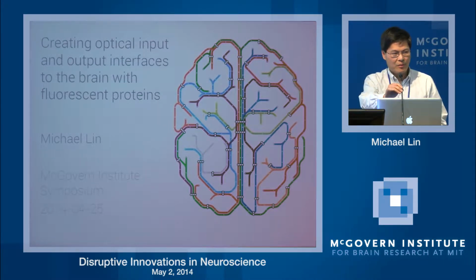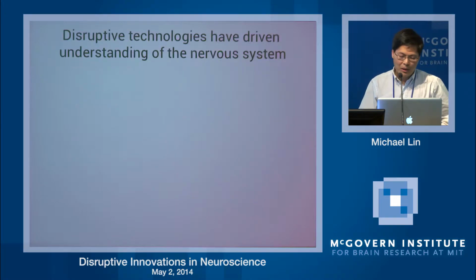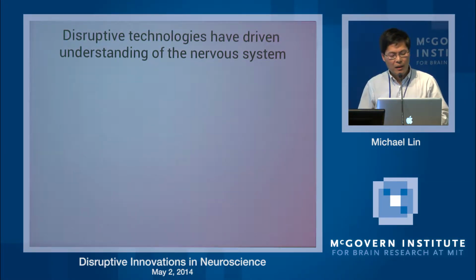As Jeff Flickman has elegantly just talked about, technology has really always driven our understanding of the brain. In fact, the field of neuroscience is at any given time defined by the types of experiments we can do, because the brain is such a large and complex organism. So disruptive technologies have really driven what we can do in neuroscience.